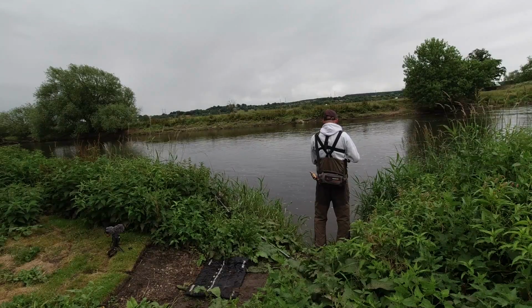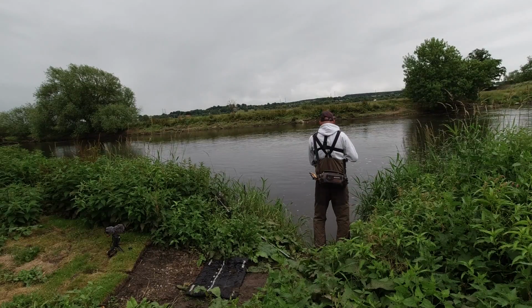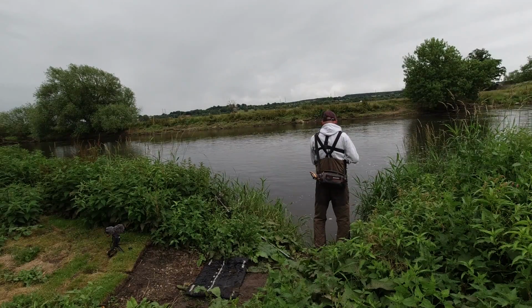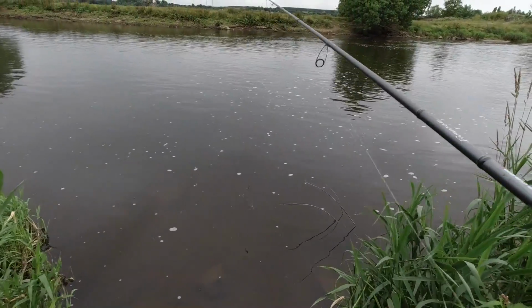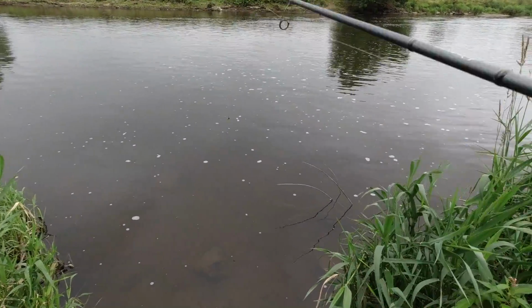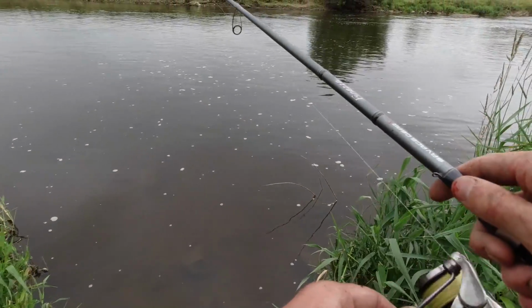So I'm only using small baits here. I'm only using 7cm baits. I'm not targeting these pike. In truth, I have held off fishing the river a little bit while it was very warm. I didn't want to fish it while it was super hot. We've had some rain. It's been pretty cool for the last week or so. So these fish will be absolutely fine. I'm positive about that.